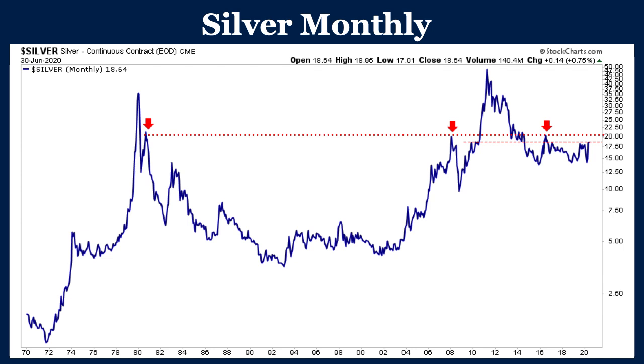So again, here and now, the key levels are 18.75, which is probably going to be tested any day. And it depends on not just a daily close, but you have to get a weekly close and then a monthly close above it. And then after that, you have 20 or 21. So those are the key levels for silver.